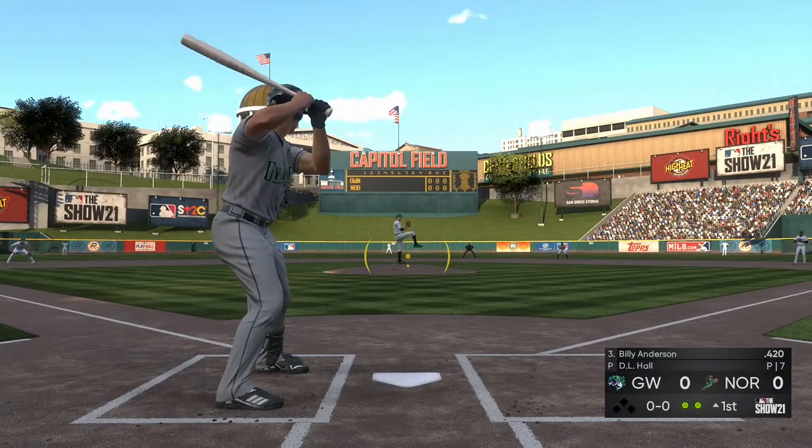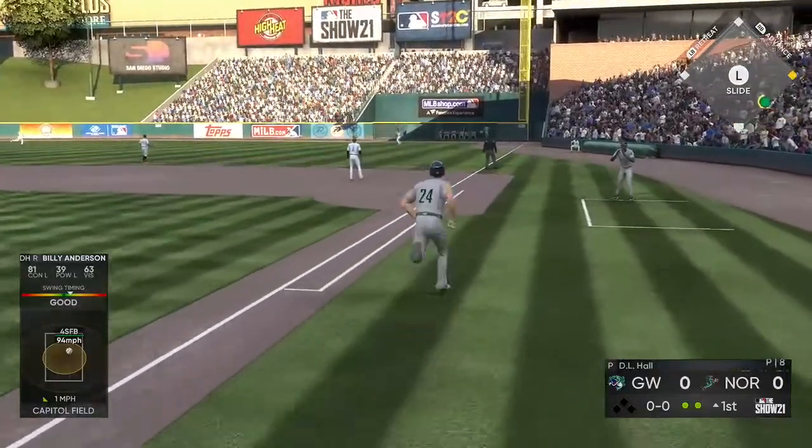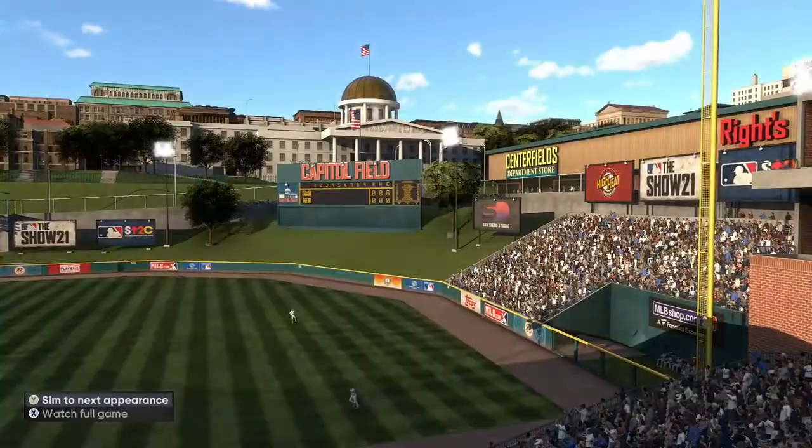Standing in now, Billy Anderson. And on the first pitch, he hits it in the air to right. Cespedes gets under it and makes the catch.